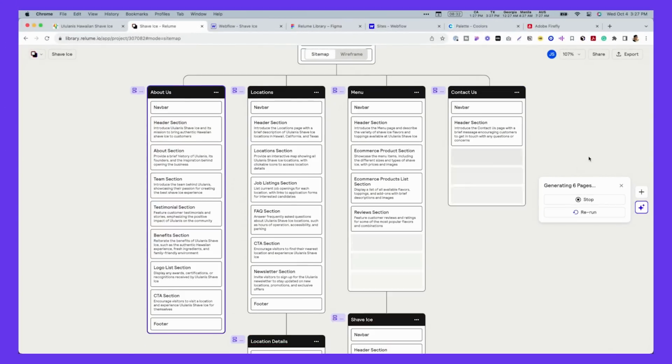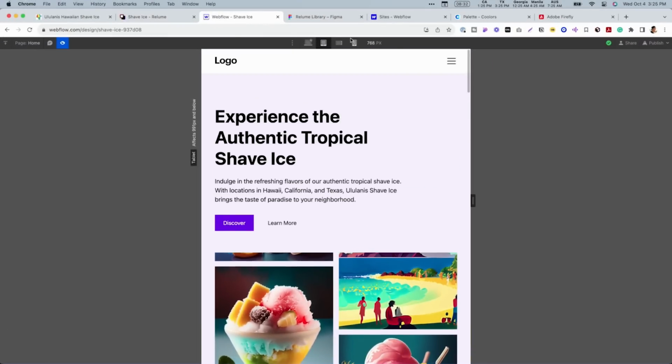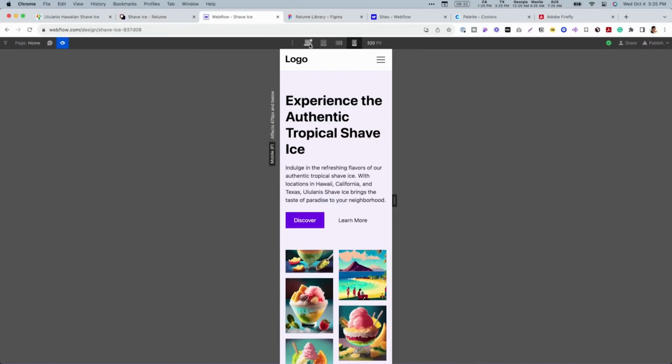Let me introduce you to the Relume Site Builder. It's an AI-driven tool. It's going to allow you to build your sitemap, your wireframes, your layouts, inject all the content done by AI, and then immediately take that design and bring it into Figma or potentially right into Webflow, style from there, publish, launch, and get paid.